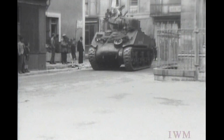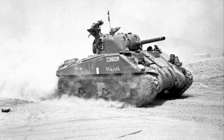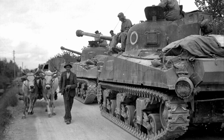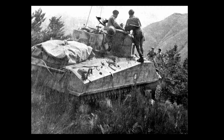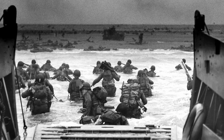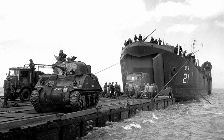Developed in the United States as the M4 medium tank, it was the British who gave it its baptism of fire in the North African desert in 1942. The 3 tank regiments of the 6th South African Armoured Division were also equipped with Shermans, and made a massive contribution towards the liberation of Italy. By the time of D-Day and the Normandy invasion, the Sherman was the backbone of Allied armour.